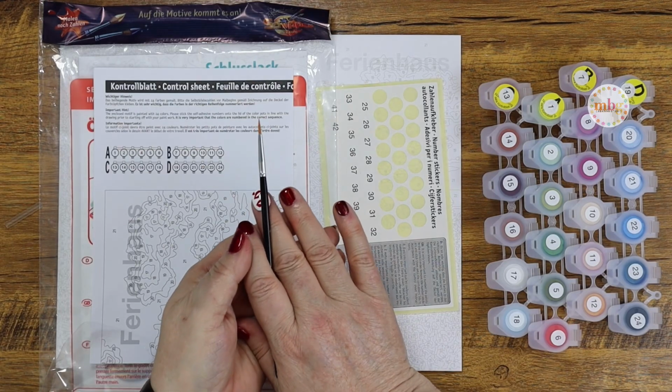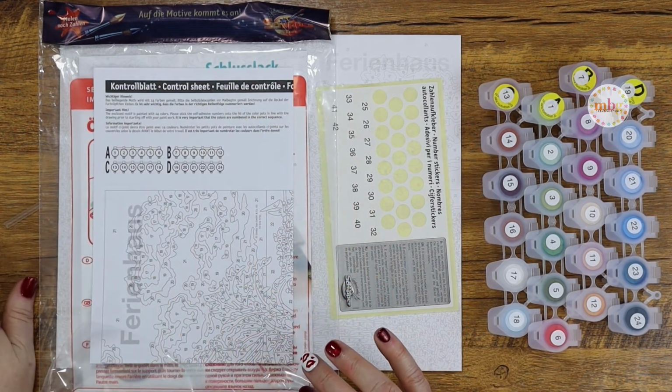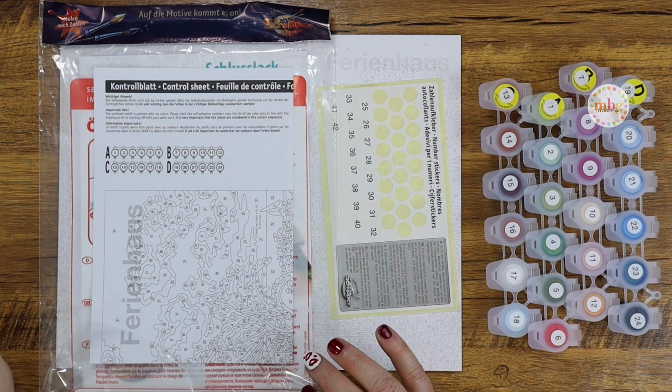You see me holding on to this paintbrush like it's gold now. I'm so loving that paintbrush at this moment.